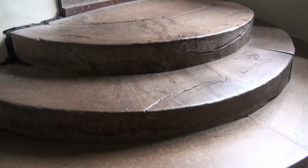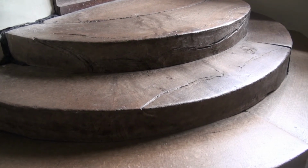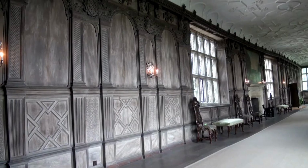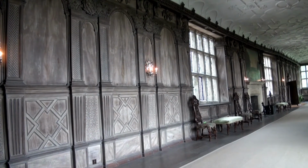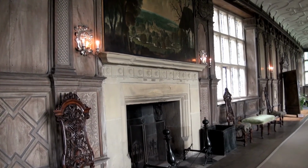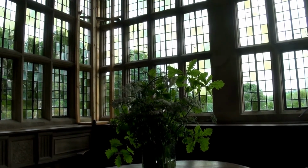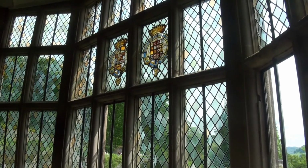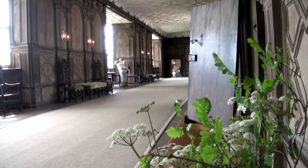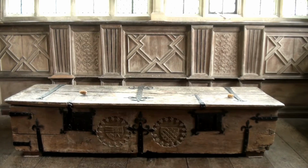The oak steps to the long gallery are cut from the roots of a single oak tree and lead to, arguably, Haddon's most spectacular room. As you enter the long gallery, you have a feeling of light and space. The many windows are south-facing to make the most of the sunlight. The gallery is 110 feet long and 17 feet wide and is used extensively by the current Duke's family.